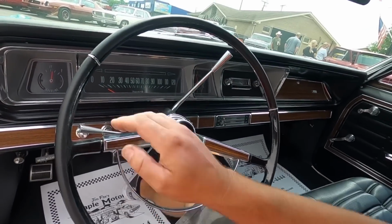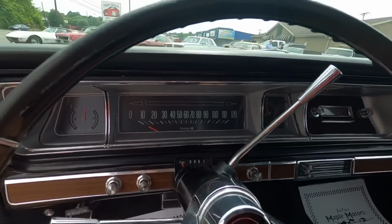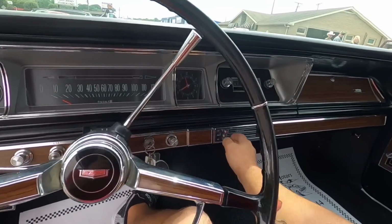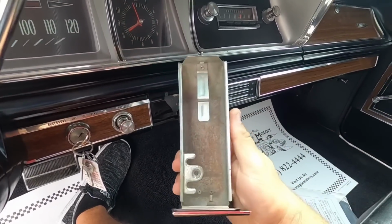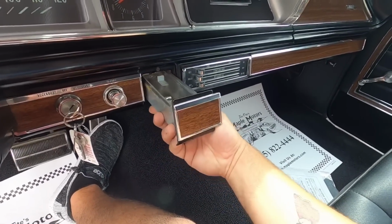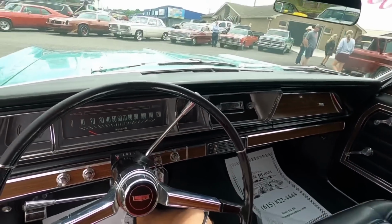Horns, you place the bets. Let's try the turn signal first. Left side, right side, horn. Works good. Sweet. The ashtray on this one's in good shape too. Look at that. Barely used. All right, guys, let's hit the road and we'll see how she runs and drives.